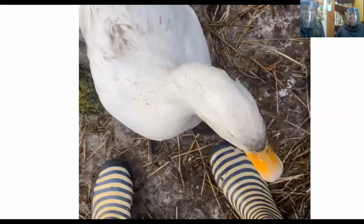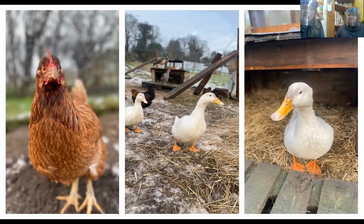And also the 2 white ducks there as well. Again, we've had them since they were tiny babies. And in fact, you used to be able to put them in your hand. So you can see now just how much they've grown. They're still very, very loving, and you can pick them up and give them a hug.